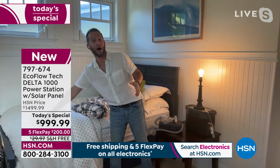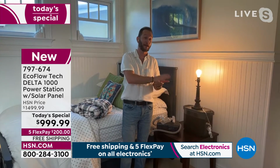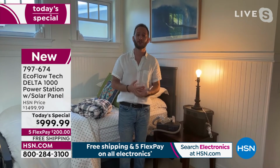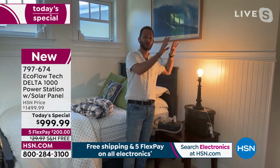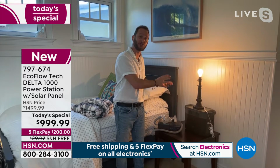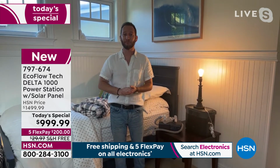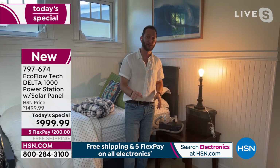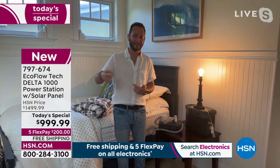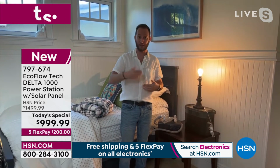Now, here's the other reason why I've walked into the bedroom, because this Delta, and frankly, all of our EcoFlows, act like emergency power sources. Now, what does that mean? If you have your Delta plugged into the wall, and then, for instance, your CPAP machine plugged into your Delta, and you were to lose power in the middle of the night, well, in 20 milliseconds, your Delta is going to automatically turn on and keep running that CPAP machine. You're going to be able to run your CPAP machine for 8 to 10 hours, depending on your CPAP machine. That's peace of mind right there.